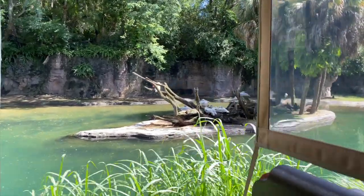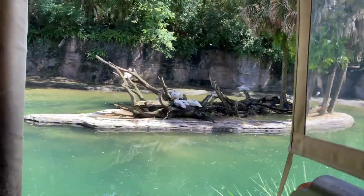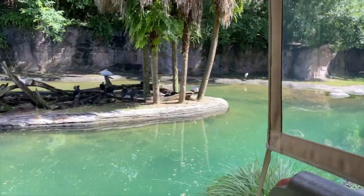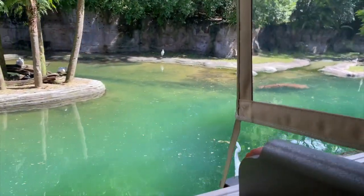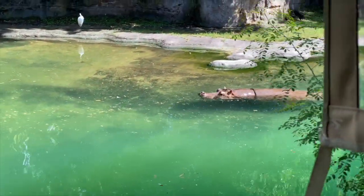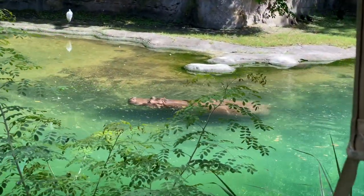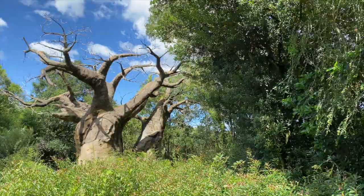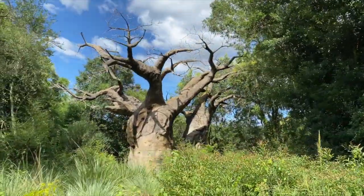They do get their name from the color their back turns during mating season. Both the males and the females will sit on their eggs for approximately 30 days, and they are the only bird that can secrete their own sunscreen. There's a really good view of that hippo to the left side. If you see hippos moving around in the water, they're actually going to go to the very bottom. There's a baobab tree, also known as the upside down tree.